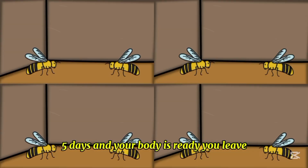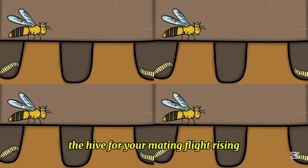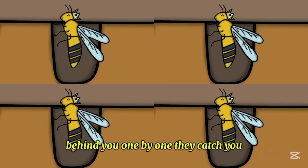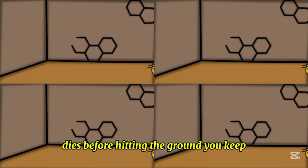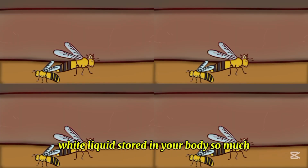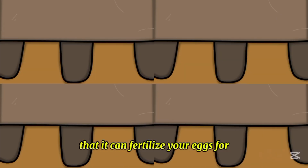Skip forward 5 days and your body is ready. You leave the hive for your mating flight, rising into open air with dozens of drones. Behind you, one by one, they catch you, mate mid-air, and then fall. Their abdomens tear off in the process, and each one dies before hitting the ground. You keep going until you have enough of their white liquid stored in your body, so much that it can fertilize your eggs for years.